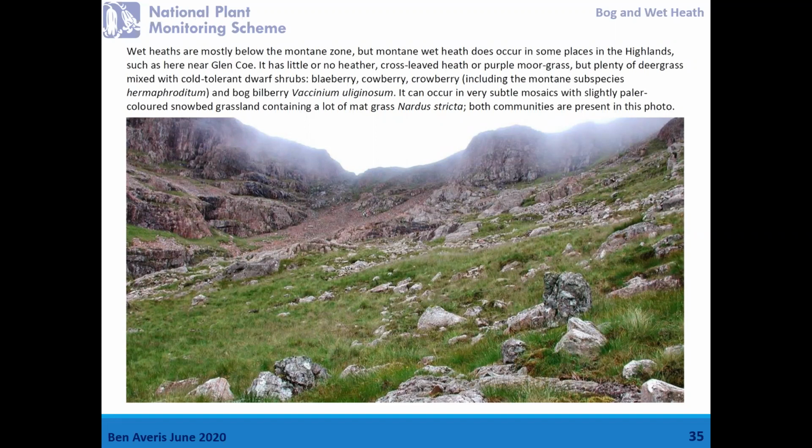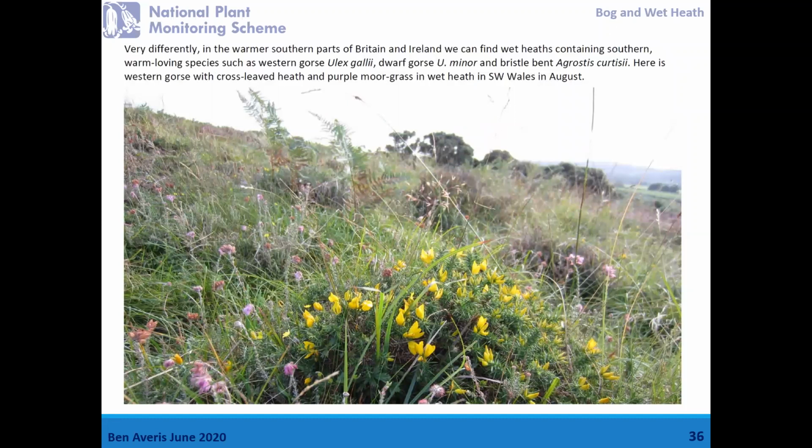Next page is going in a different direction, south, so into warmer parts of the country, where we use the same means to separate wet heath from dry heath and separate wet heath from bogs, but things can look a bit different because we've got these southern gorse species. That's the western gorse and the dwarf gorse. Here's the western gorse in Wales in some wet heath, and we can tell it's wet heath, not dry heath, because it's got cross-leaved heath and Molinia quite common in it, which is apparent just from that photo. So that's one form of typical southern wet heath.